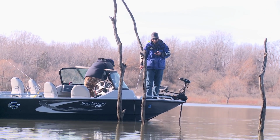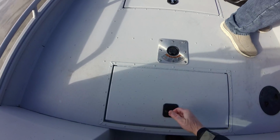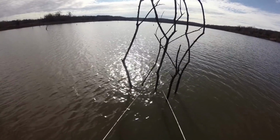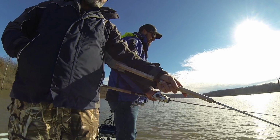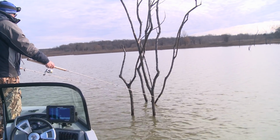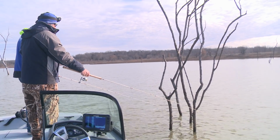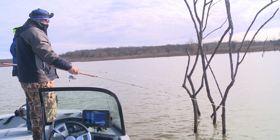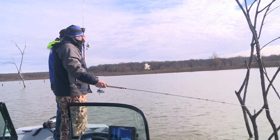Get him right in here. Got it in the lunchbox right there. Ought to be one living there, you would think, in this little old crappie condo. What's our depth? 10 feet? If we're catching one per tree, we should be able to get four or five out of there. There you go.